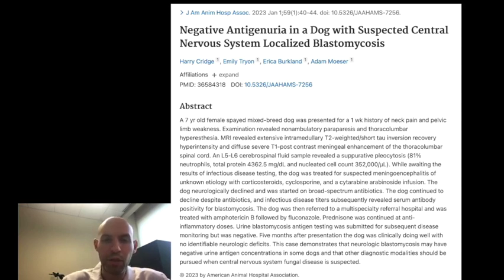cord. A lumbar tap was performed and cerebrospinal fluid revealed a suppurative pleocytosis with a total protein of 4,300 milligrams per deciliter and a white blood cell count of a remarkable 352,000, 81% mildly degenerated neutrophils. Various infectious testing was submitted, including agar gel immunodiffusion for fungal diseases.